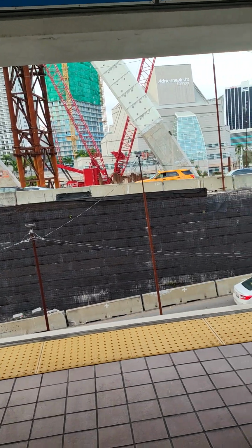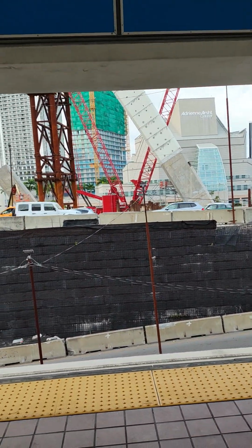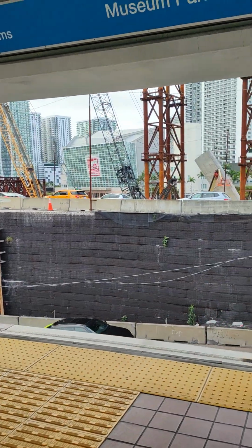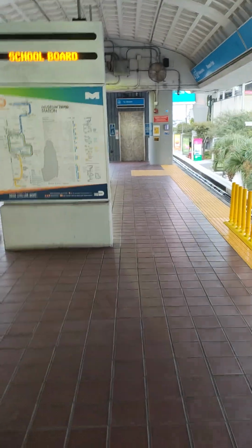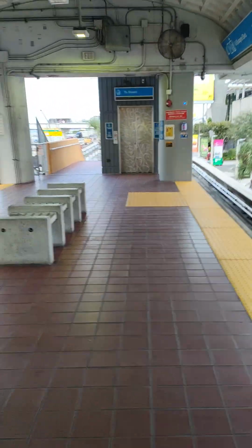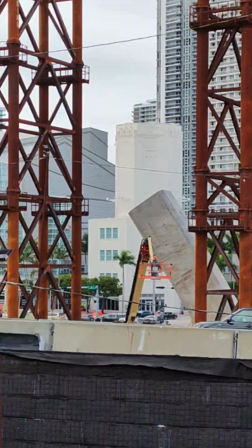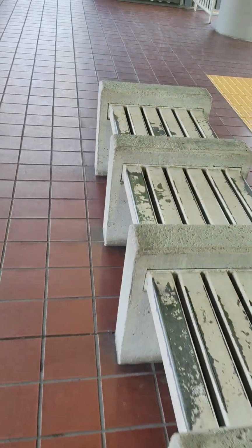Okay, one of the places I want to talk to you about is here, the Adrienne Arsht Center, which is a performing arts center, formerly called the Carnival Cruise Performing Arts Center. And over here, you see that little gray tower that sits there. I'm gonna see if I can get a closer look because the Metro Mover just got here, and this little tower that sits right there is where our Sears location used to be.